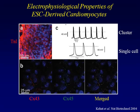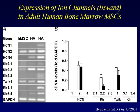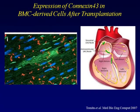In the bottom, it shows connexin 43, which is in red, which is a gap junction protein, which makes a cell connect with other cells. So these cells do express markers of proteins that will help them connect. Ion channels are also expressed in adult mesenchymal stem cells from the bone marrow. We don't know why cells that reside within the bone marrow would have ion channels. And they do have ion channels, including inward channels, but they also express outward channels. They have whole sets of channels that are actually present in cardiac cells. We don't know why. But that gives us an opportunity to use these cells for pacemaking purposes or conduction purposes.